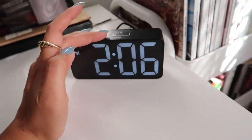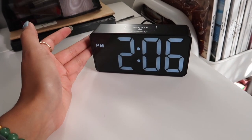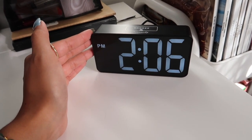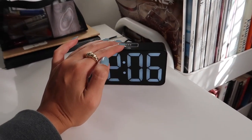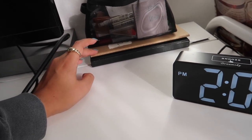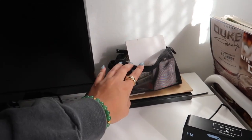I bought this specifically because I needed an alarm clock that wasn't just my phone, because it's so easy to snooze my phone and it's so easy to go on my phone after I've turned off my alarm clock. So this forces me to just get out of bed and then turn it off. So that's what I really like this alarm clock for. It serves its function. And then I have this notebook right here, which is my planner, and then this is my YouTube notebook where I write down all my ideas and stuff, and then my pencil pouch.